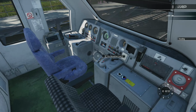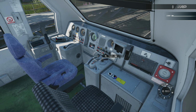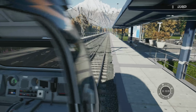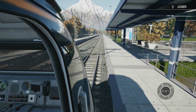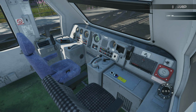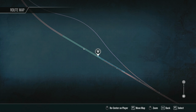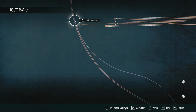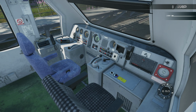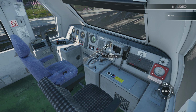Okay, I think just like the Class 47, I believe that as soon as the throttle starts going, it might close the doors. So, I believe this train is ready to go. And I need to run as fast as I can back to Flying Scotsman, after I change the points. Yep, that's changed. Okay, good. And let's go.